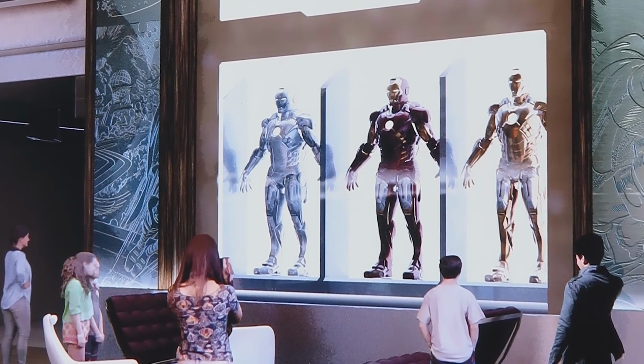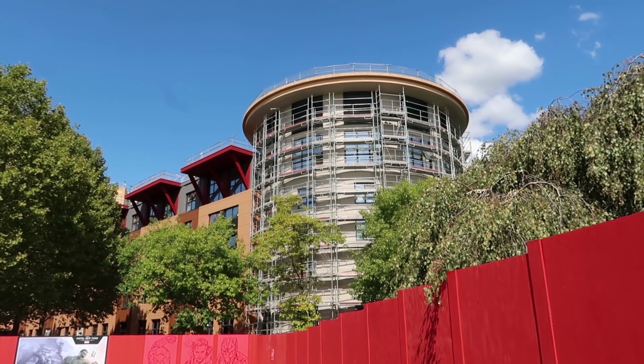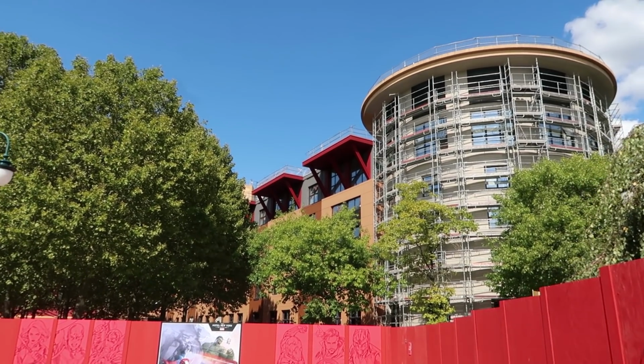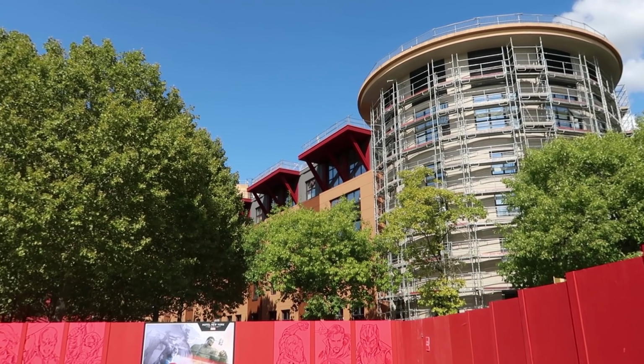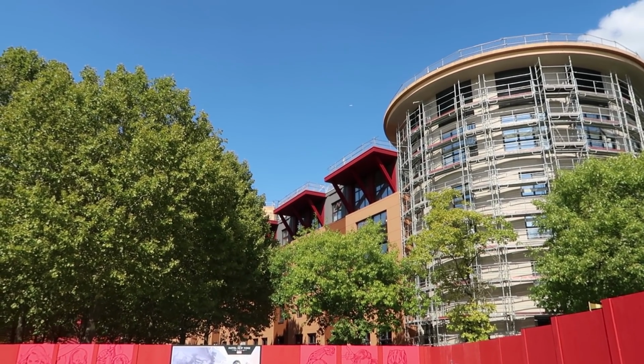Let's look at the progress of the renovation. Wow, this is epic. Scaffolding all over. As far as I can tell, the platforms at the top of this building here in the middle of the frame are new. They look like helipads, landing pad for a Quinjet maybe.